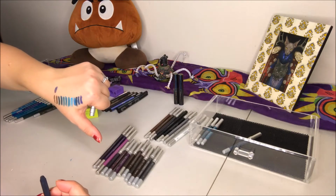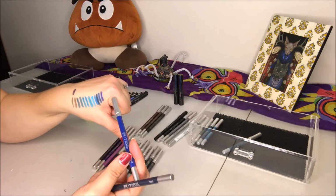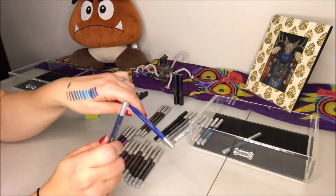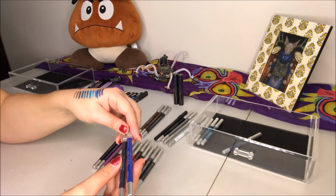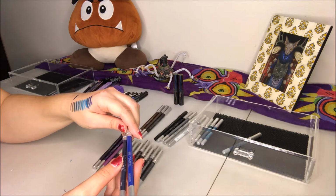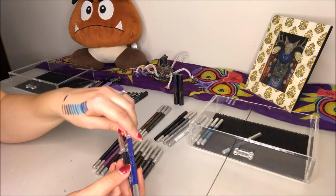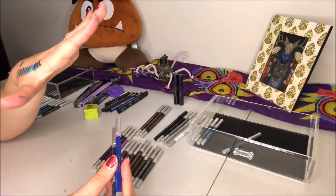And it is. To be honest, Binge is not that different from Ultraviolet, at least not on my hand. There is a little bit more purple to this, like a vibrant purple. But the color itself is not that different. I think the difference is just Binge is a little bit darker. So I guess if you didn't get the chance to get Binge, just get Ultraviolet. It's pretty much the same.